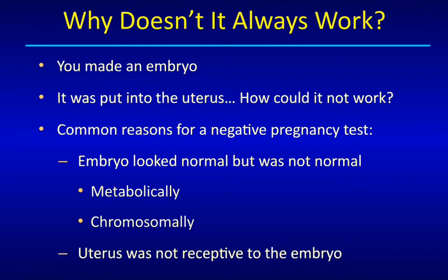What are things that make the uterus not receptive? Well, actually, the IVF stimulation, which results in higher estrogen levels, sometimes can over thicken the inside of the uterus, and by over thickening the inside of the uterus, lower the chance that an embryo can grow into the uterus, even if it is normal.